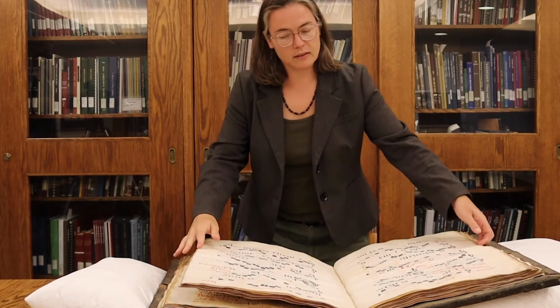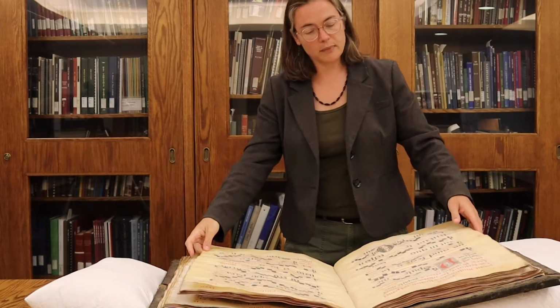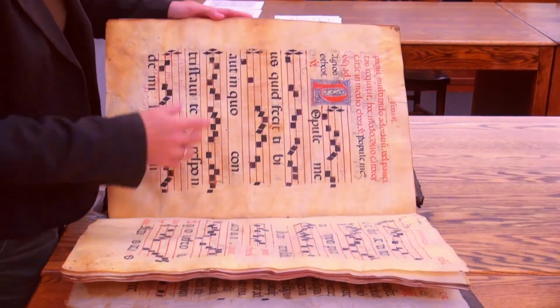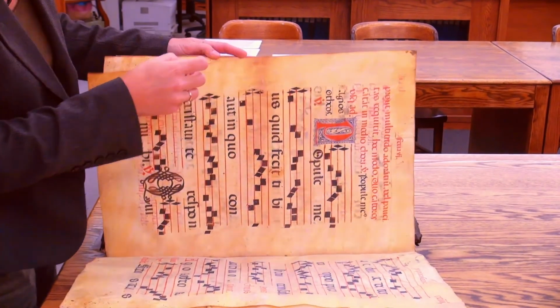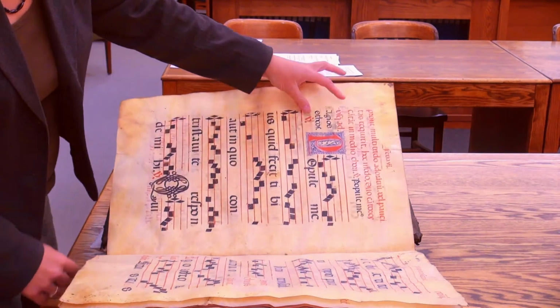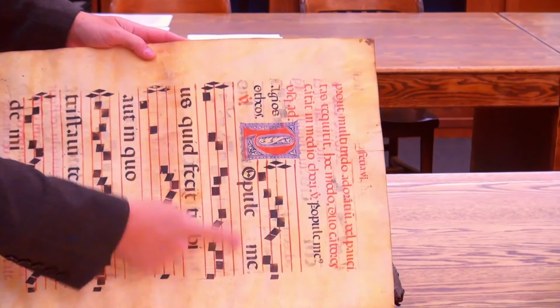So this is something that we will be singing for you. There are the reproaches. And so we will start with the Popule meus, which is how the reproaches start. And here you can see P, the big P, Popule meus.